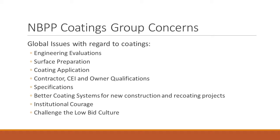It becomes easier over time, because what happens is the contractors will start to pay attention. The good contractors will thrive, and the ones that aren't quite as good, they're going to get better fast. And you need to challenge the low bid culture. What I mean there is this. If you've got a better coating system that you can put on a bridge, you ought to do it.